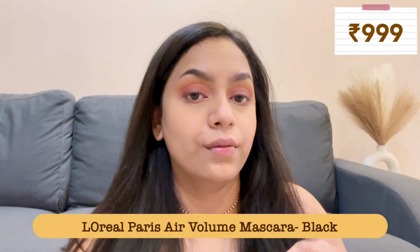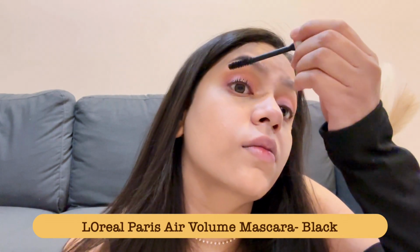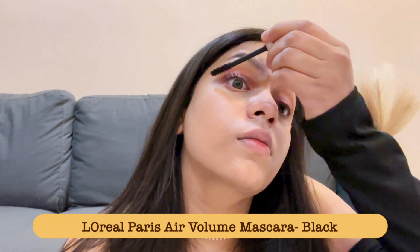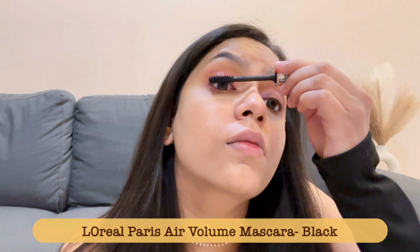And then I'm taking the same shade which I used for transition and I'm putting it on my bottom lash line. For mascara, I'm using my favorite mascara. This is the Air Volume Mascara from L'Oreal. A beautiful mascara, and it comes off really easily. I love this so much. It's one of my favorite mascaras.